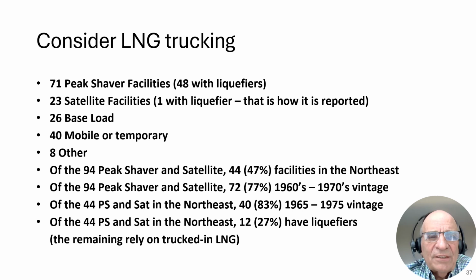This just gives you a snapshot in time of how many facilities there are in the United States. And you can see, in summary, there's about 71 peak shavers, 23 satellite facilities, 26 base load, 40 mobile or temporary, and 8 other types of facilities. A good amount of these are clustered in the Northeast, and that's because during the 1960s and 70s, when LNG was making a real inroad into this country, many peak shavers and satellite facilities were installed in the Northeast. And much of the Northeast is dependent on those LNG peak shavers and satellite facilities.